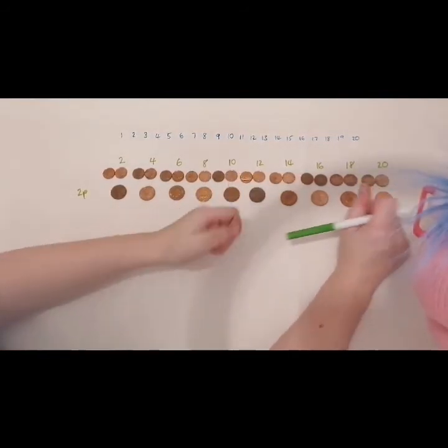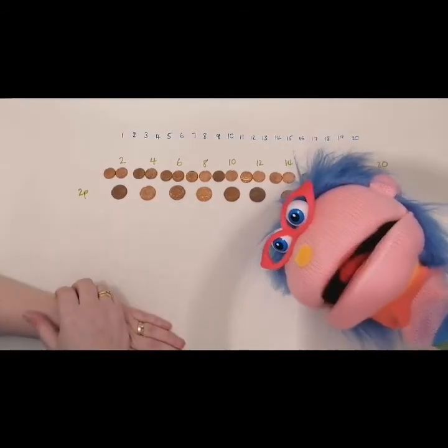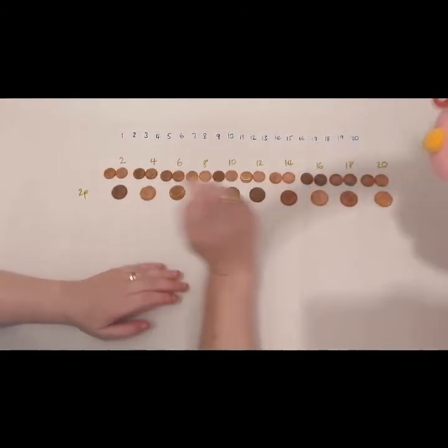Brilliant, boys and girls. Well done, Gloria. Good counting. Brilliant counting now, boys and girls. So we've done a number line from 1 to 20 and we've done a number line from 2 to 20, counting in 2s and also 1s, using our copper coins, 1s and 2s.